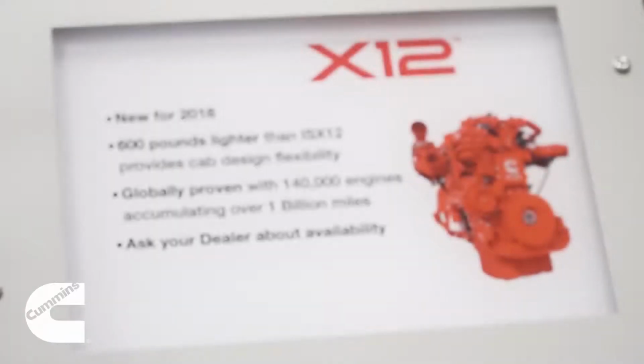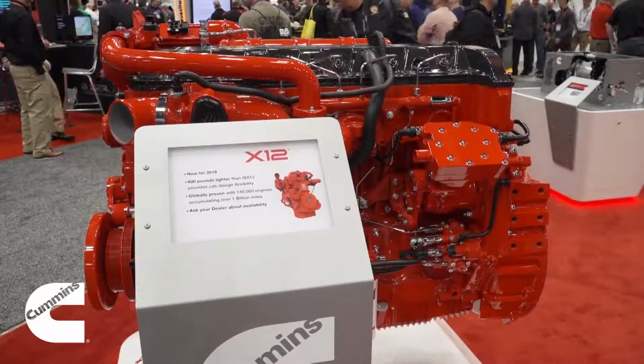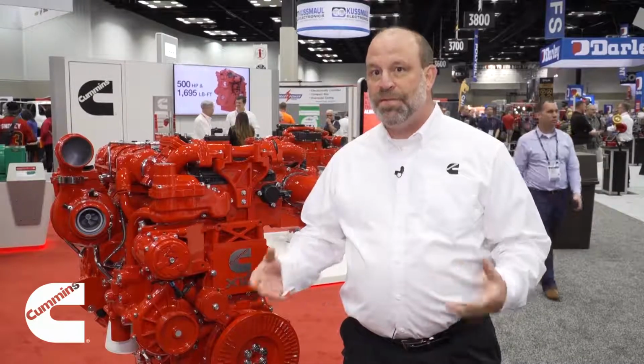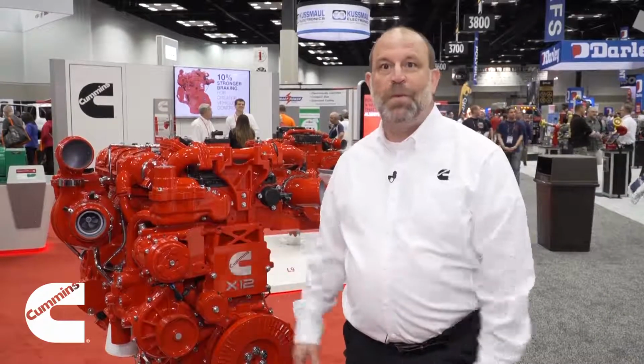At Cummins, we like to use our experience with other products. So we use the same emissions technology on this engine as we do on the other engines in the fire service. So for 17 years, we've been perfecting emissions technology. This engine has the same equipment.